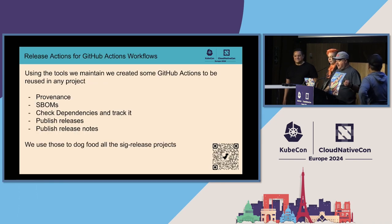Next, something the release team has been working on is release actions, reusable GitHub Actions workflows that you can use in your own side projects or on your own projects on GitHub that use GitHub Actions. We have actions that automate provenance, SBOMs, and checking dependencies, which we use internally inside the Kubernetes ecosystem, but we are also providing them to broader projects outside Kubernetes itself. It's easy to use and well documented, but we can talk about this later.